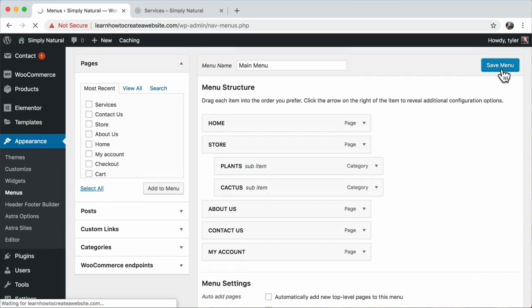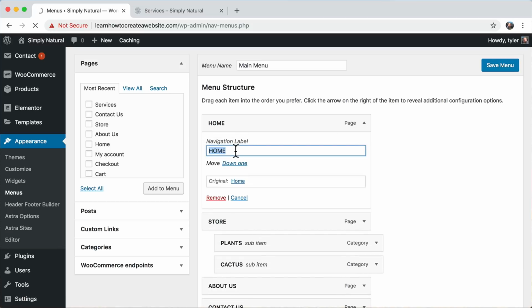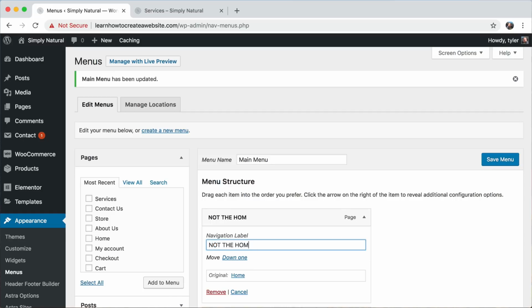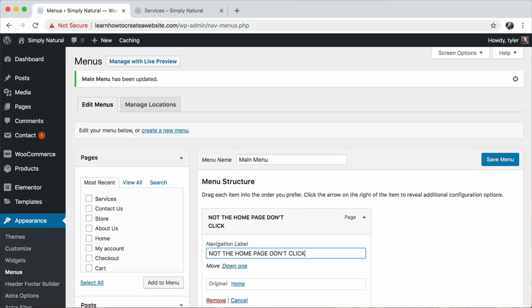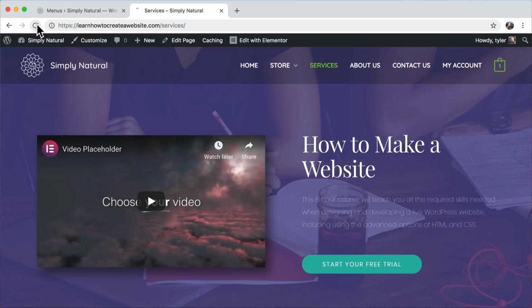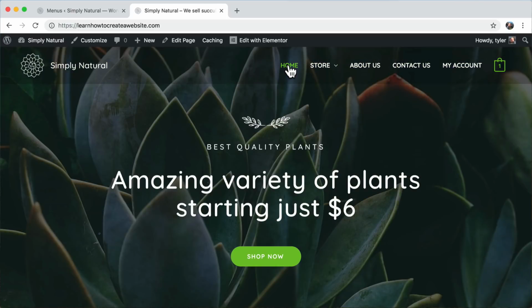Save menu. What Tyler's typing in is just what he wants to call the page. He could type in there About, and it would still be the home page, it would just show the word About. Or I could put in something like Not the Home Page, and it would still be the home page. And after we're done with that, if we refresh again, that services page should be gone, and the home page should actually go to the home page. Cool. Ta-da, like magic.